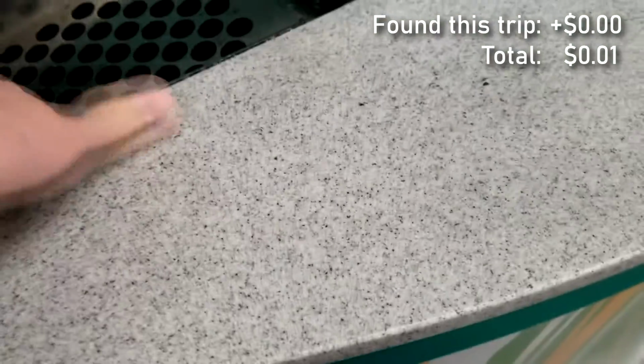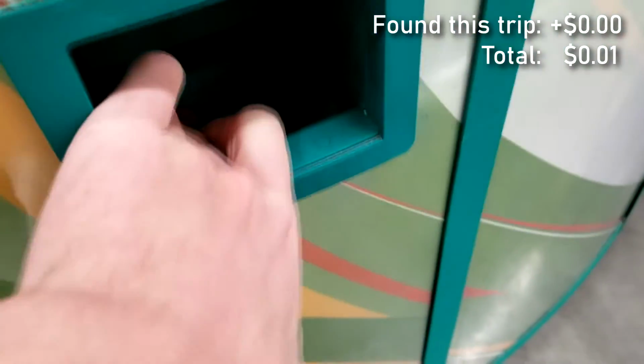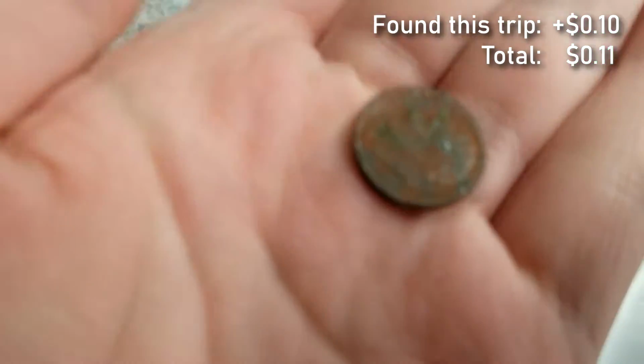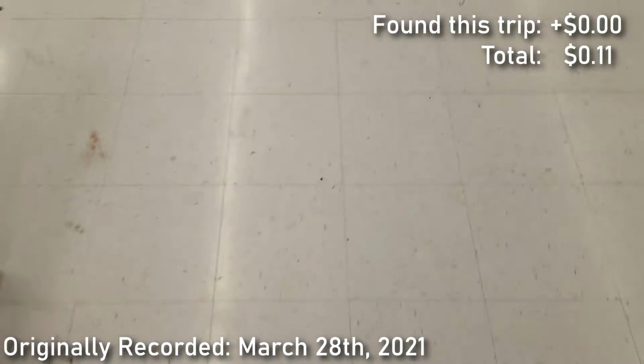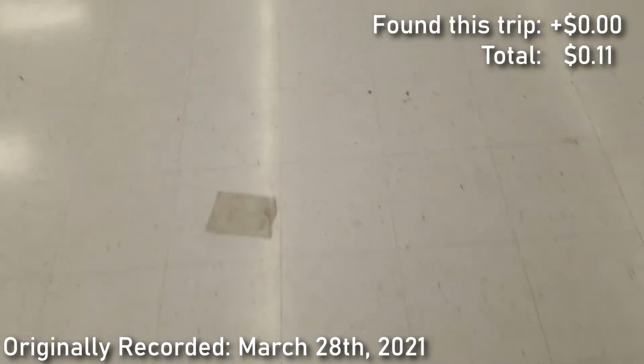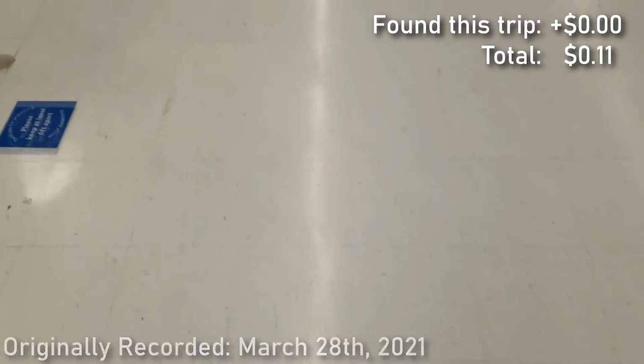Nothing up here. There's nothing at the top, but the reject tray this time had ourselves a little bit of a winner. Something rusty. Very rusty. Look at that dime. Going out to the Coinstar.